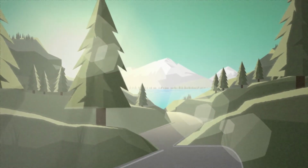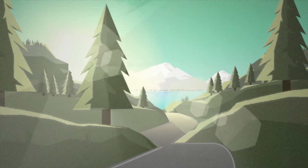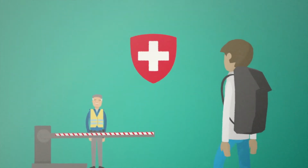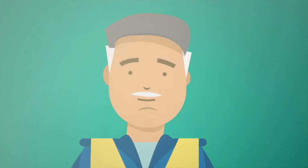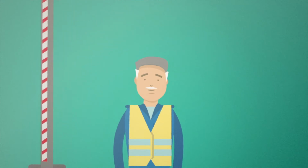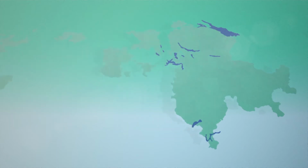Anyone seeking Switzerland's protection from persecution can apply for asylum at the Swiss border or on Swiss territory. The purpose of the asylum procedure is to determine whether the applicant has the right to Switzerland's protection and therefore should be granted permission to remain in the country. So how does Switzerland's asylum procedure work?